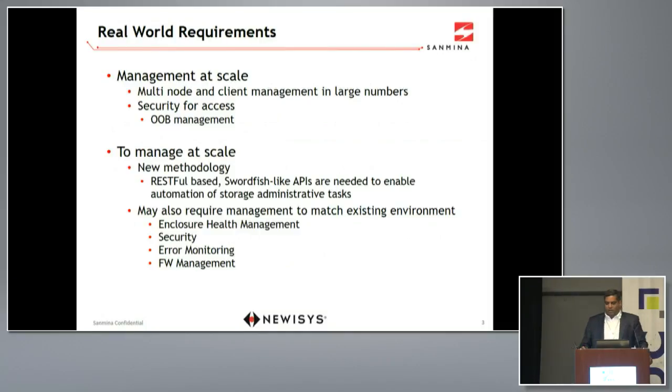So management at scale, particularly for hyperscale customers, the feedback we've been getting and what the industry has been driving towards is how do we manage something out of band? Everything we talk about has been in-band management, but out-of-band management for security reasons has become quite relevant for our customer bases. So we're working with our partners to deploy some of the RESTful-based APIs that would support open standards like Swordfish. And these things will enable customers to manage the enclosure health, the security, i.e. access to the storage itself, error monitoring, and firmware management, which we all have to deal with as time goes on.